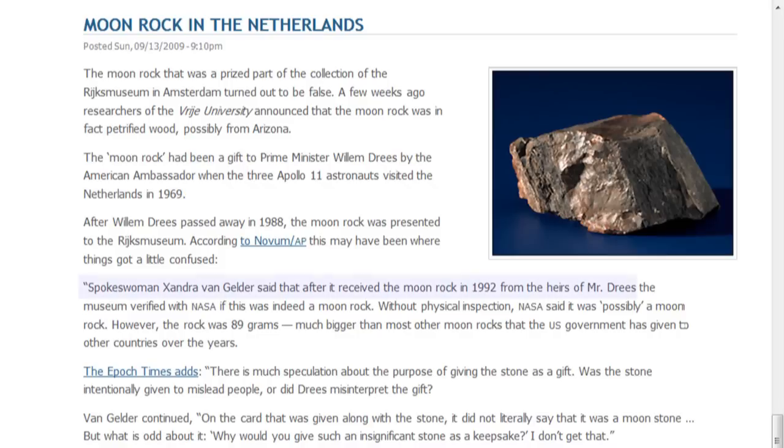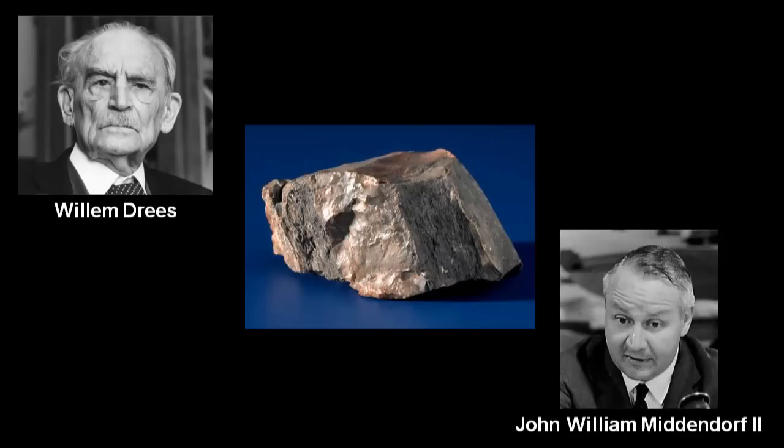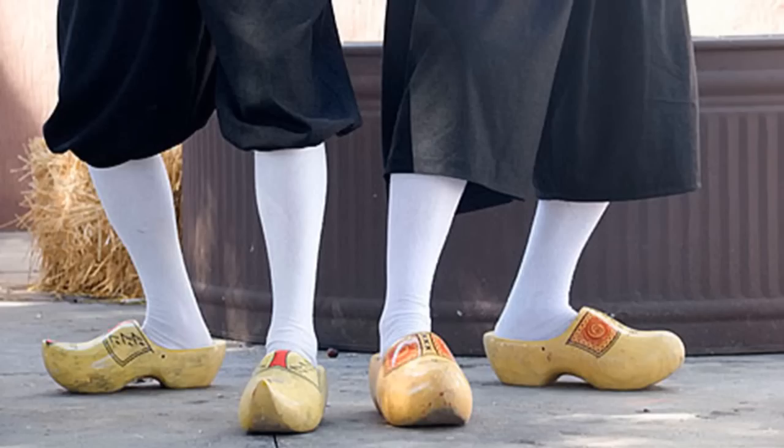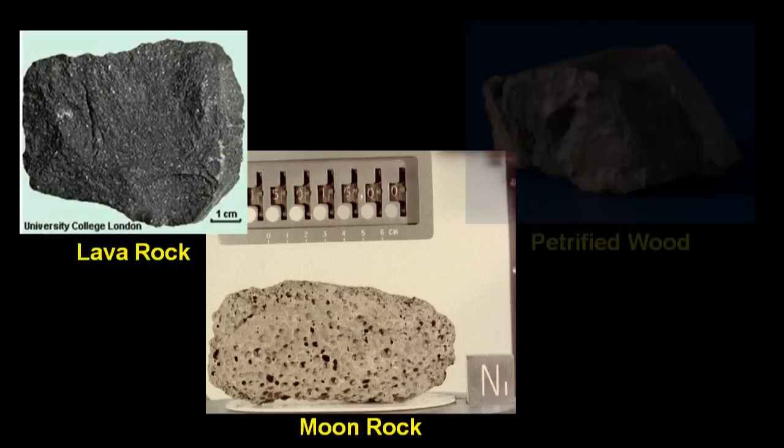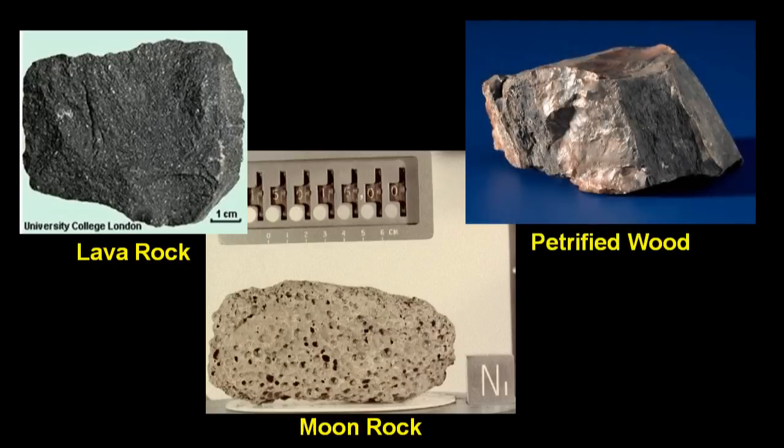Consider that the Drees rock was first assumed to be a moon rock by Drees's heirs. They are the ones who first connected the rock to the card. If the rock was a gift to Drees from Middendorf, it's totally plausible that the rock was a joke between the two. Especially when you consider the irony of Middendorf knowingly giving a chunk of petrified wood from Barry Goldwater's home state to a former prime minister of a country that most of the world nostalgically associates with wooden shoes. The boys at NASA would have known that a chunk of lava from Hawaii looks more like a moon rock than a piece of petrified wood from Arizona.